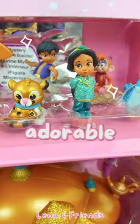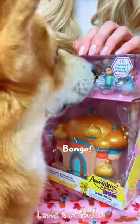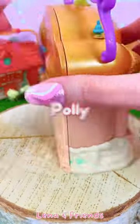We're going to be opening this adorable miniature set from the Disney store. This set is sold out everywhere. I was so lucky to find it. I already own a few sets from this collection. It's like a Polly Pocket, but Disney.